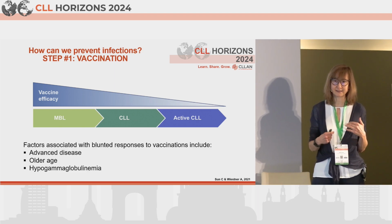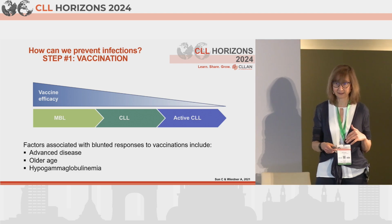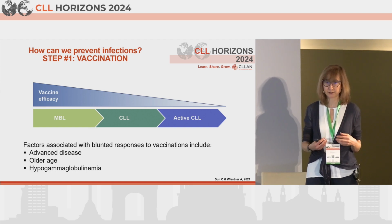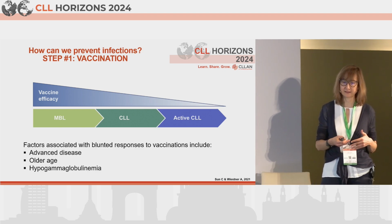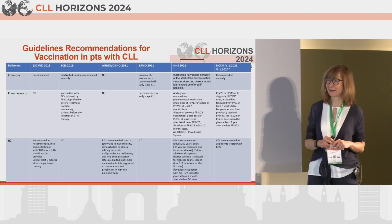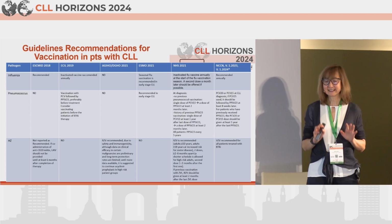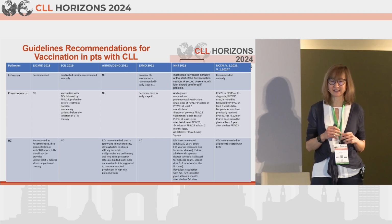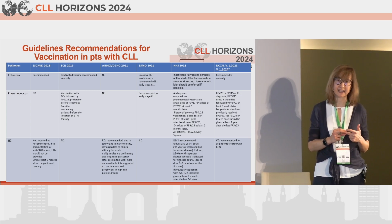So if the patients get vaccinated at diagnosis, we have a higher chance that the vaccine is effective. If we vaccinate patients when the disease is active, so at the time of progression or during the treatment phase, we decrease the chance of achieving a successful efficacy of the vaccination. So here you see, and I'm sorry for the very small font, that there are at least 3 vaccines that are recommended, let's say, over the world. The vaccination against influenza, vaccination against pneumococcus, and recently vaccination against herpes zoster.